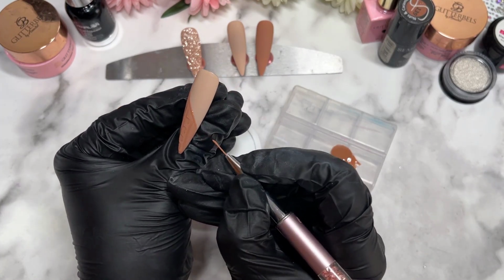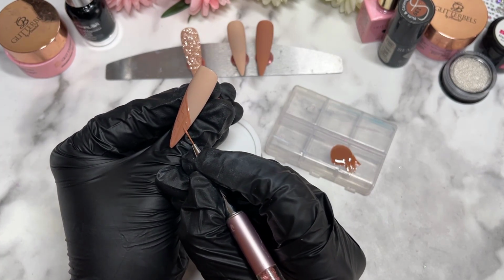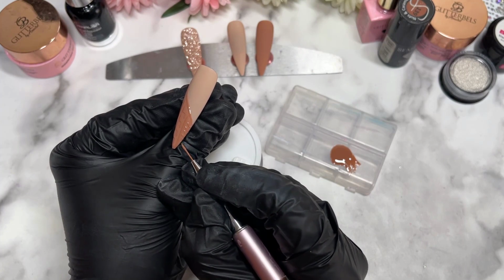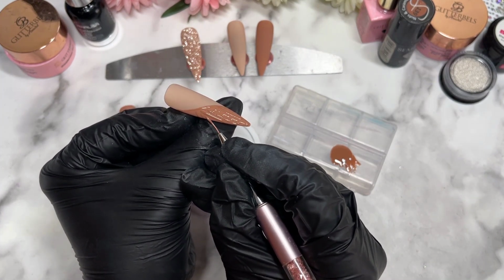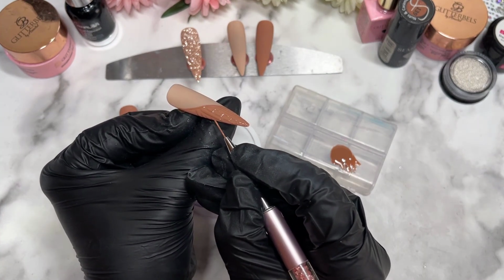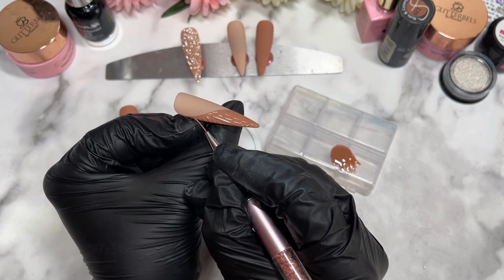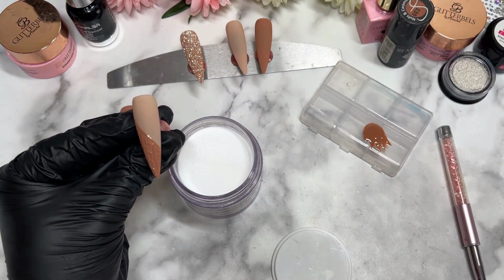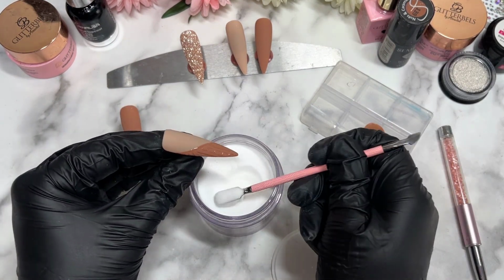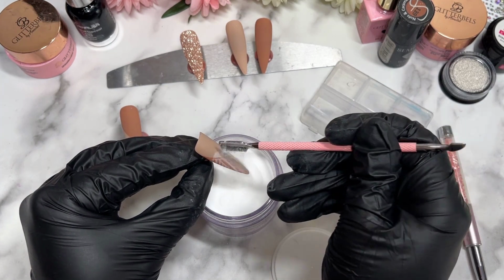So once you're happy with your design, you can sprinkle on some clear acrylic, and you want to keep sprinkling the clear acrylic until you can see that the gel polish is no longer soaking it in and it's not shiny. Once you've seen that, pop it into the lamp. I like to double cure mine, just because I feel like there's quite a lot of product. You've got the wet gel polish, then you're sprinkling acrylic, and it just makes me feel better when I double cure it, so that's what I always do.